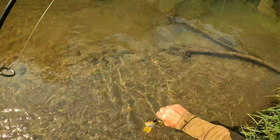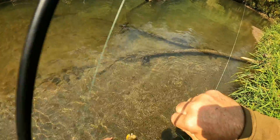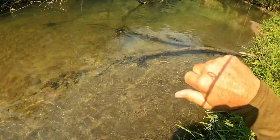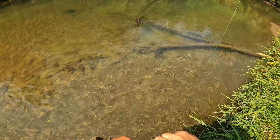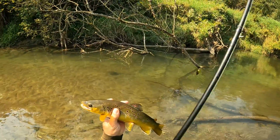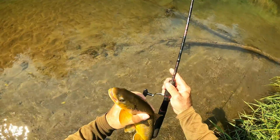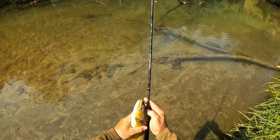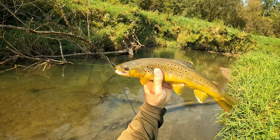That guy ain't coming off. That's a 14 or... Ooh, look out. You almost got me, buddy. You almost got me. Touche. Yeah. Another nice brown. Yeah, he's 14 and a half, I'd say. 13 and a half, 14 and a half. That fish is 14 on the dot. Yeah, pretty brown.